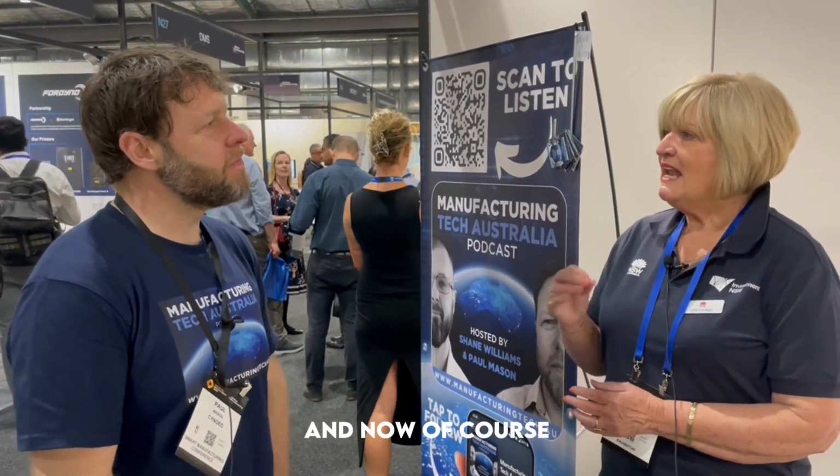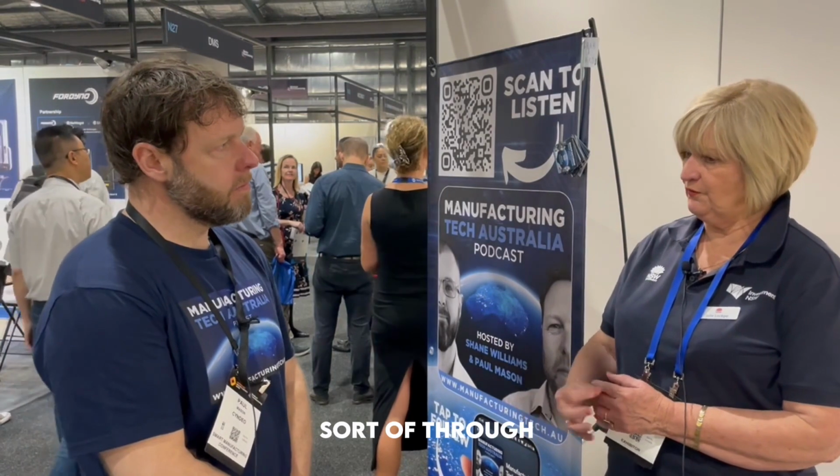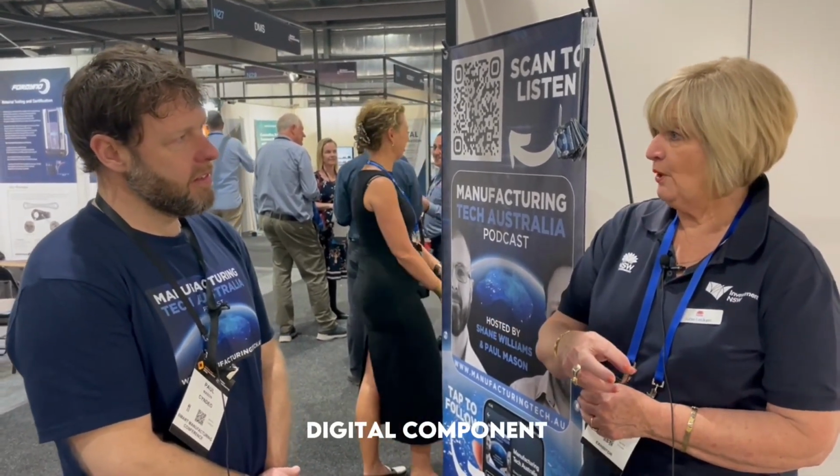Fantastic. Yeah, I really like the Future Map tool because it not only looks at all that tech side and R&D, we're looking at leadership and management and the whole picture of where the business is ready. That's right. And now, of course, AI Group have come through with a net zero Future Map. That's going to be exciting. Fantastic, and it's so important now after COVID, it's shown up all those holes in the supply chains and value chains that we didn't see before. And it's also about taking that digital component as well.